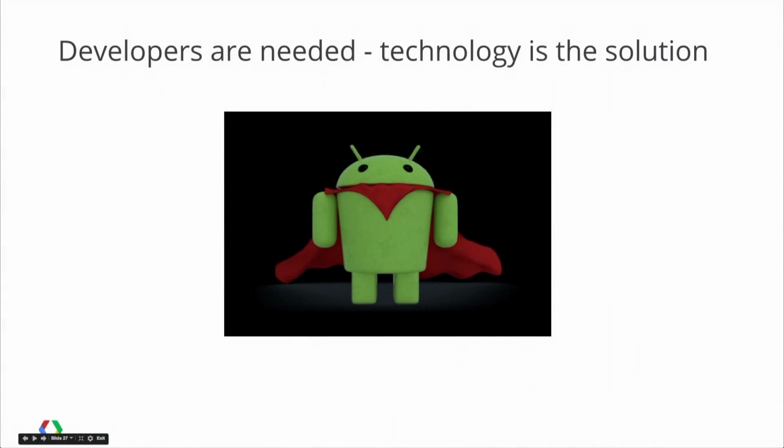Now, we need more developers. We've had some amazing support from the developers that have been involved in the project, from developing the apps to control the cameras, to looking at the technology for the image recognition, to so many different aspects of this project, the stitching technology, et cetera. Technology very much is the solution here. It's the only way that we can communicate to enough people around the planet about what is going on and carry out the science that's required in the required time frame.